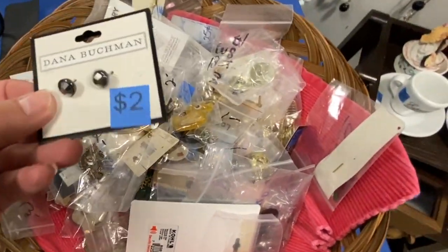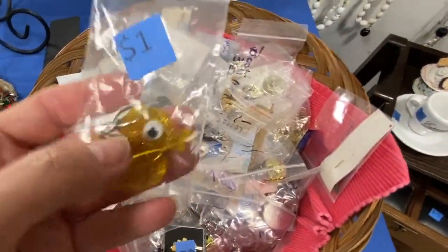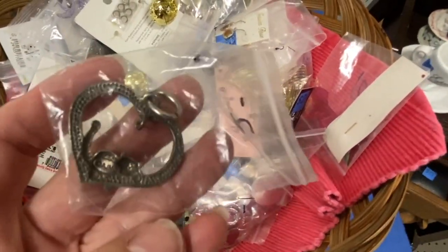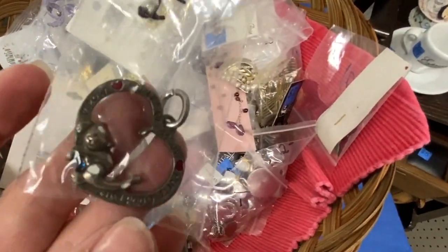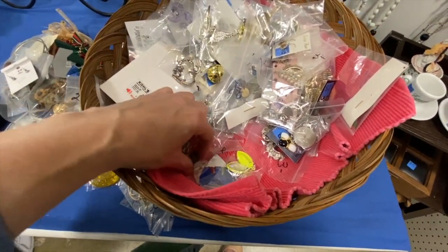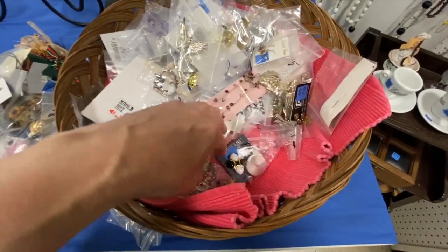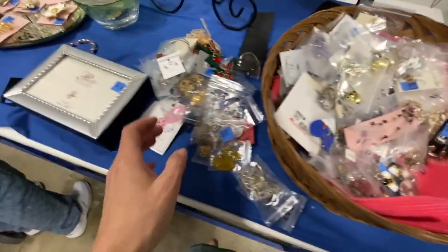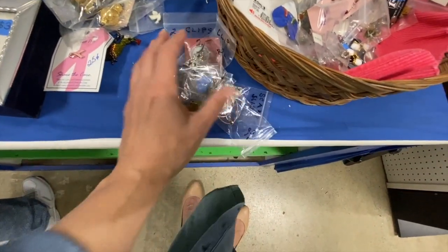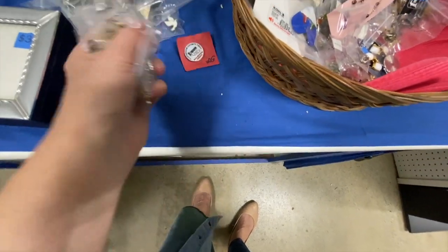Oh, Dana Buchman. They probably match buttons. Oh, look at the little duck. Little duck keychain. He's pretty cute. I'll get him. He's a dollar. Why not? No. Okay, I think that is the last of it. Yes, okay. So now we are checking these things, except for him. I know I'm getting him. Put that in the bowl.